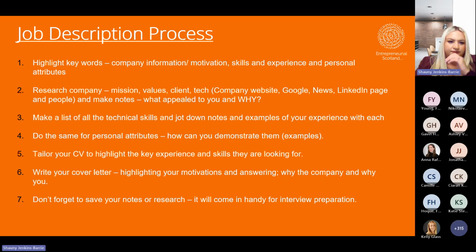And then, just a bit again on the job description process. Make sure that you highlight the keywords, the company information, motivation, skills and experience and personal attributes that they're looking for. And then in between that, you would be looking back at your experience and typing up a few examples that show that you have those skills, experience, motivation, and making sure you do spend the time to research the company, as I touched on before.